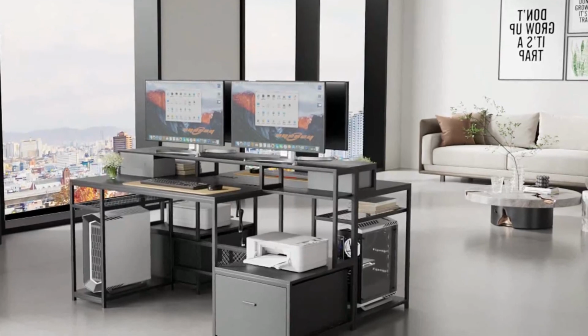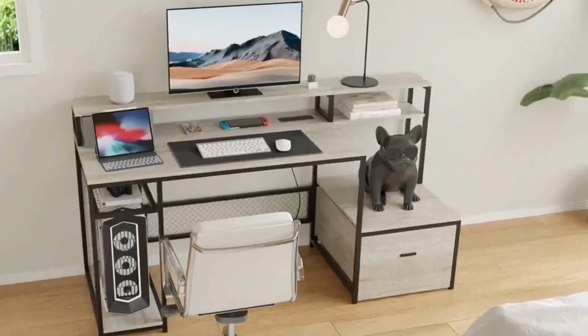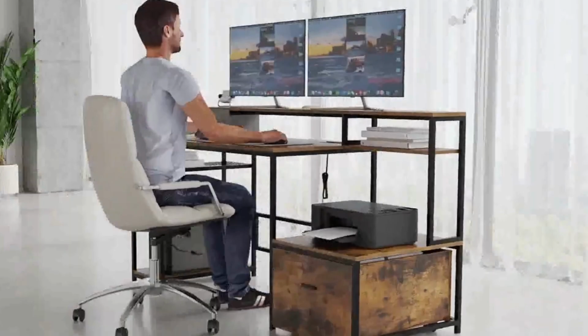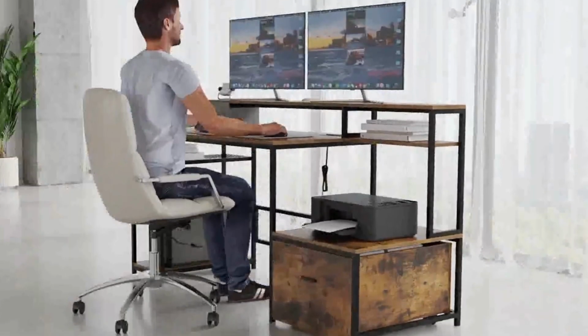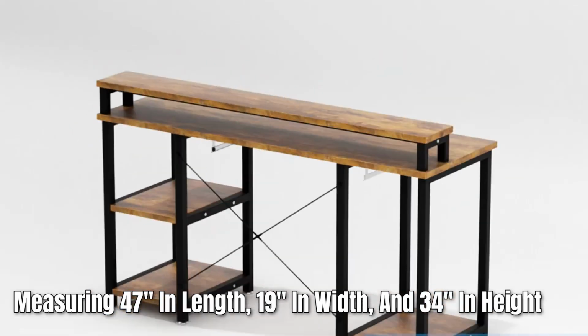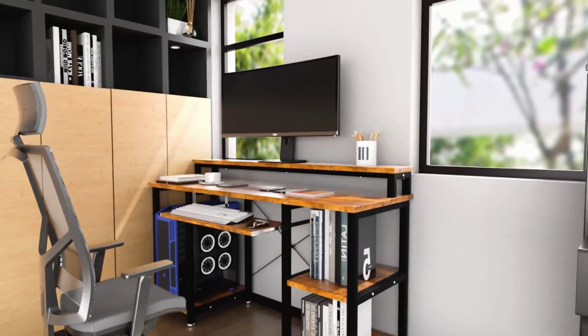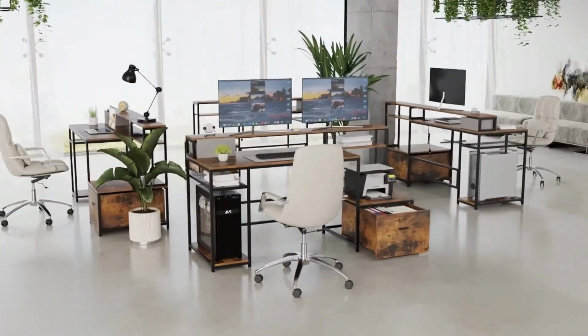Crafted with high-quality wood and supported by sturdy metal legs and X-shaped frames, this desk is built to last. The adjustable table foot pads not only enhance stability but also protect your floors from scratches and damage. Measuring 47 inches in length, 19 inches in width, and 34 inches in height, this computer desk offers a generous workspace without taking up excessive room.